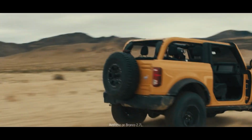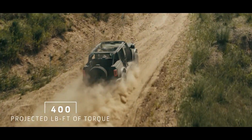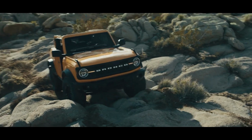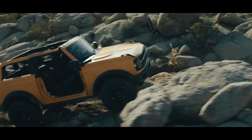It's more so that 7th speed is for a crawler gear. If you're riding along on the highway, you're pretty much going to be in sixth gear. You're not going to be in that seventh gear. So it's important to make that distinction. However, if you want a traditional automatic, you can get a 10-speed automatic that is available with both engine options.